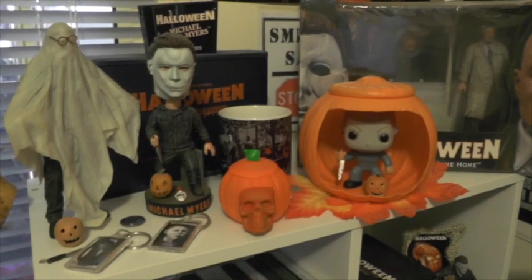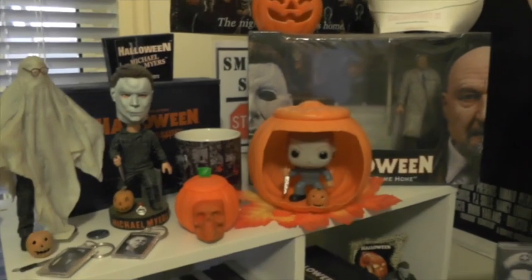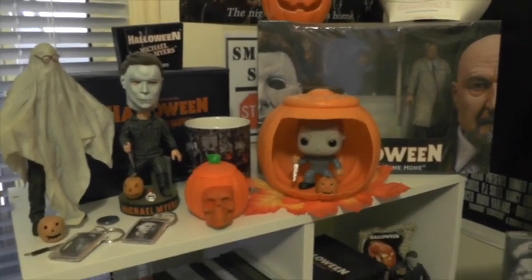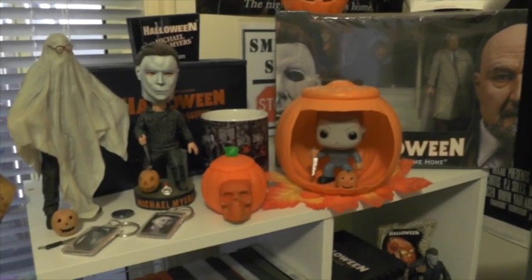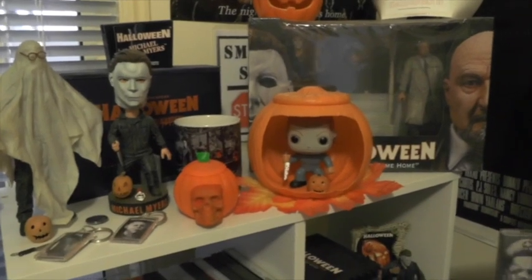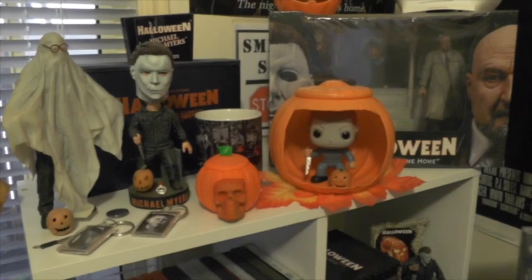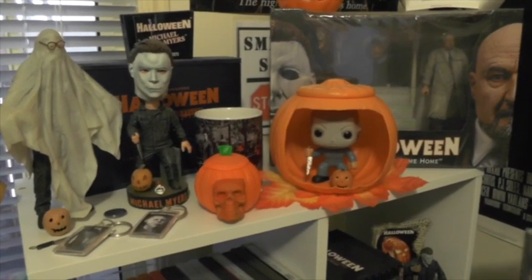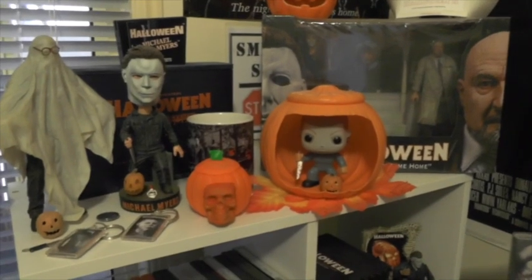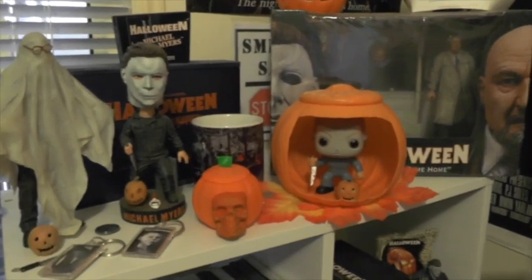But yeah, a lot of the figures and collectibles are pretty rare now. I'm still wanting that Evolution of Evil set, the one with young Michael in the clown costume and adult Michael, but that thing is super rare, and every time I see it online it's like $200 plus, which is a little bit out of my price range. So hopefully one day I find it, but yeah, a lot of the Myers collectibles are pretty rare.